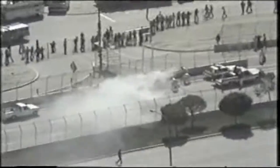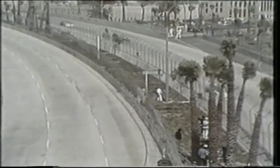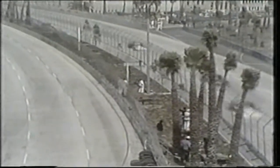I don't know how the car crashed at that point, because that's not a corner. That is on the main Shoreline Drive. There's plenty of fire extinguisher fluid. Let's hope that Gunnar isn't injured in that accident. Gunnar Nielsen, the young Swedish driver, took over from Ronnie Peterson as the John Player Team Lotus leader.